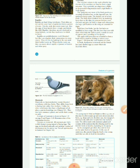Coming up in the next lecture, we will move ahead to the differences among the different organisms that we have studied, and also we will see how we can elaborate the differences and how we can check them in different scenarios.